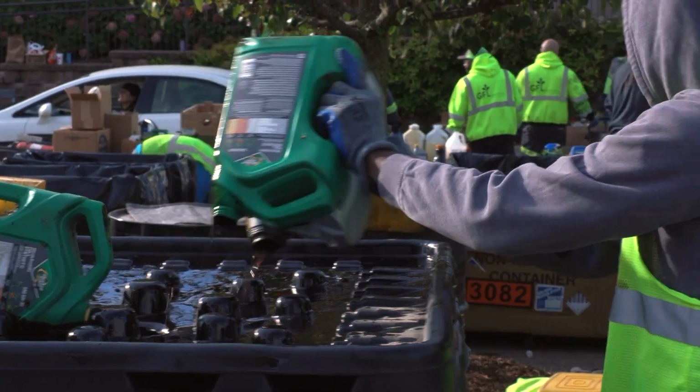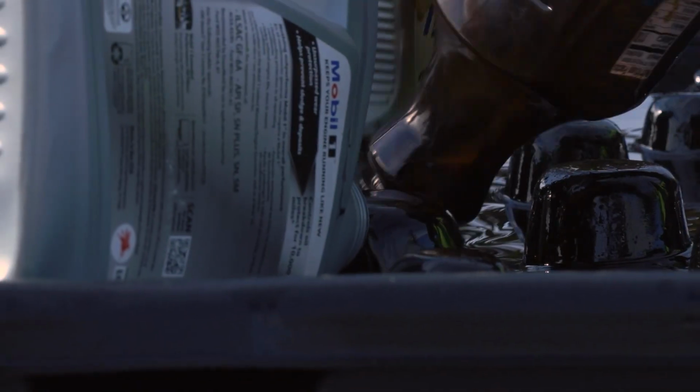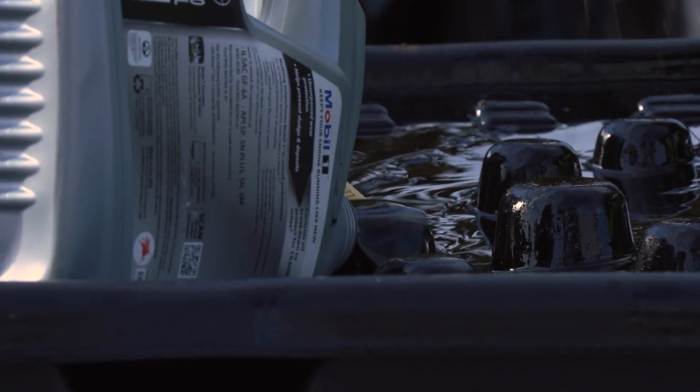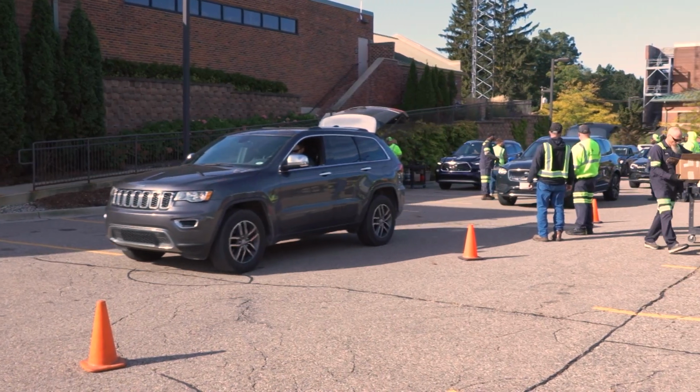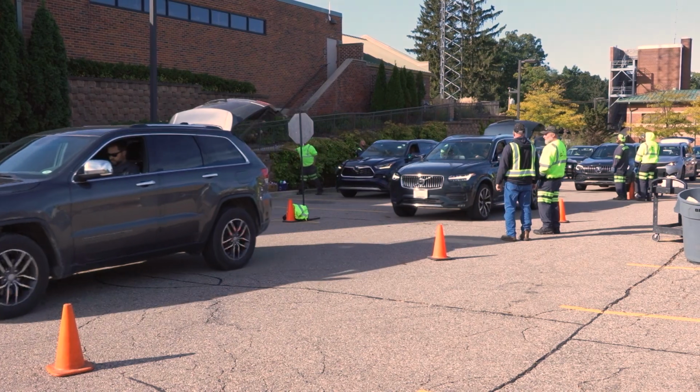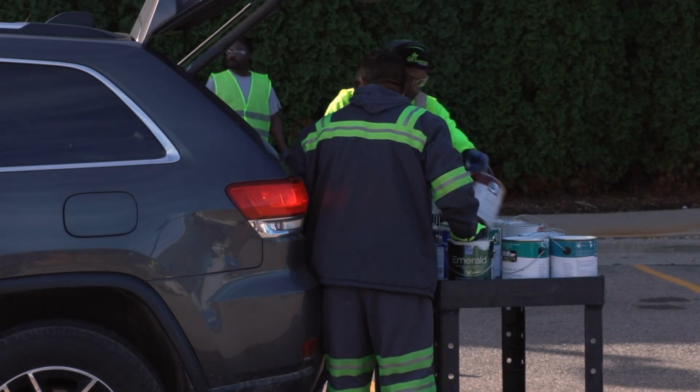Well, I think it's nice that people aren't throwing oil and gas out in the regular trash. It looks like it's pretty hefty here. A lot of people coming through, emptying all the gas and oil and old paint.